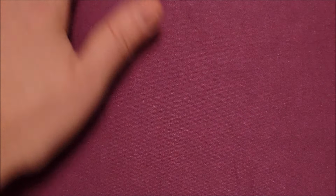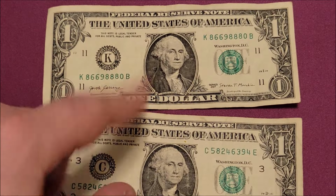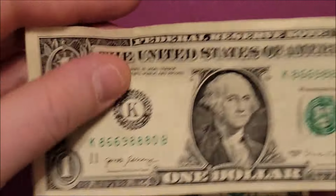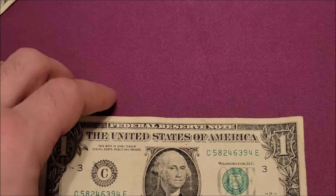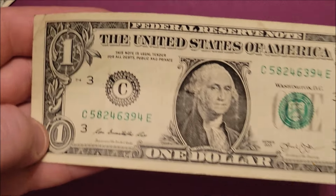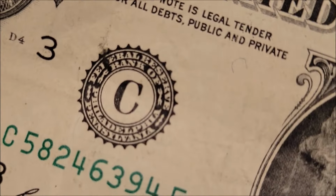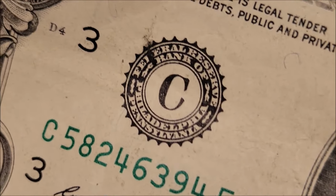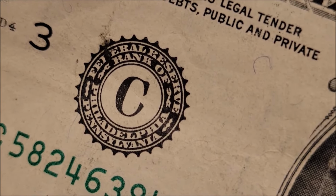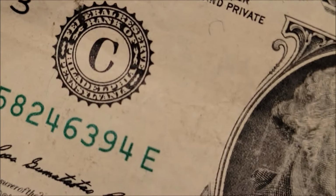What did we hold on to? Quick recap. Nice little ambigram note. You can read it upside down, right side up. So that's pretty cool. I like it. Let me know what you think about that one. And then I'm going to have to look closer at this one. There's some damage around the note. It could be nothing. But so far, what I think might be an over-ink error on the D on the Federal Reserve seal here. So let me know what you think about that as well.